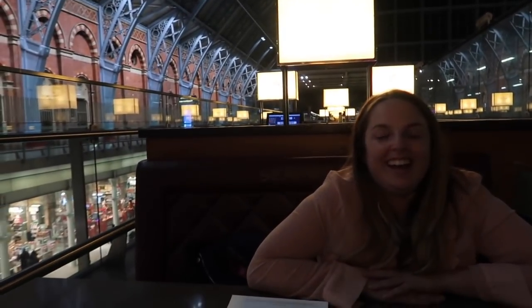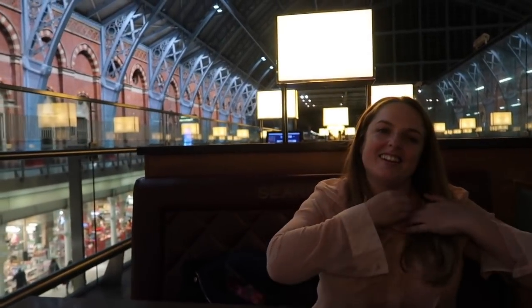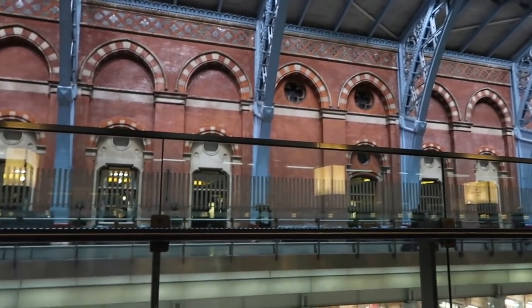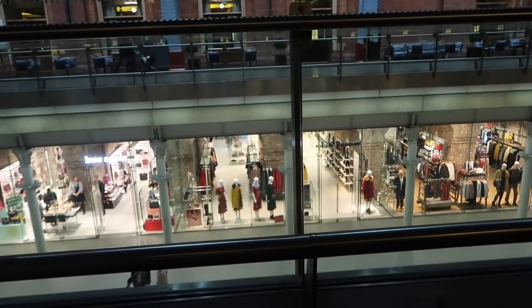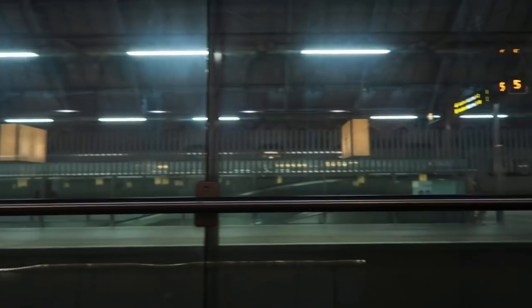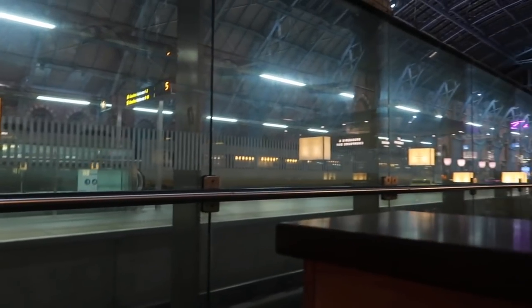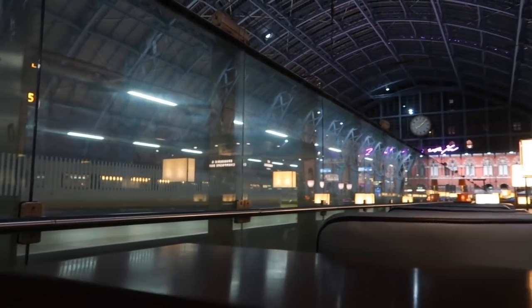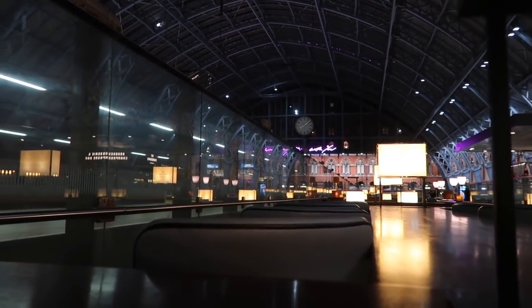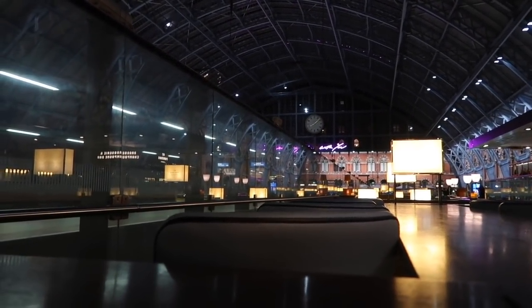This is why it's good to have friends that are locals, because I never would have come here on my own at night like this and known that all this was here. The shops that we showed you earlier are down there, and then there's an actual train over there. It's going to take people somewhere. We're in a sort of faux train booth. That's kind of the vibe. That clock is very cool.